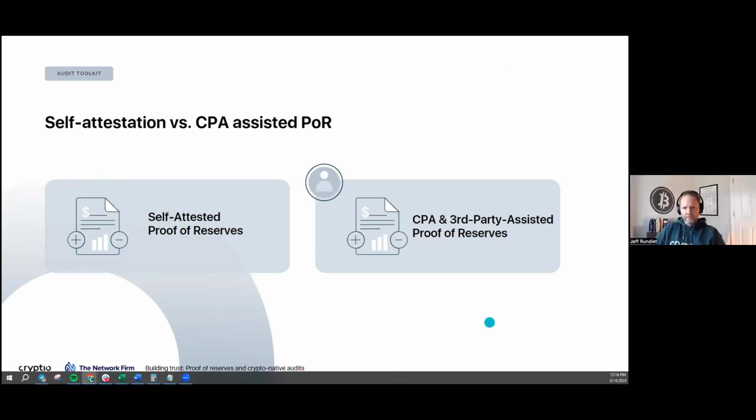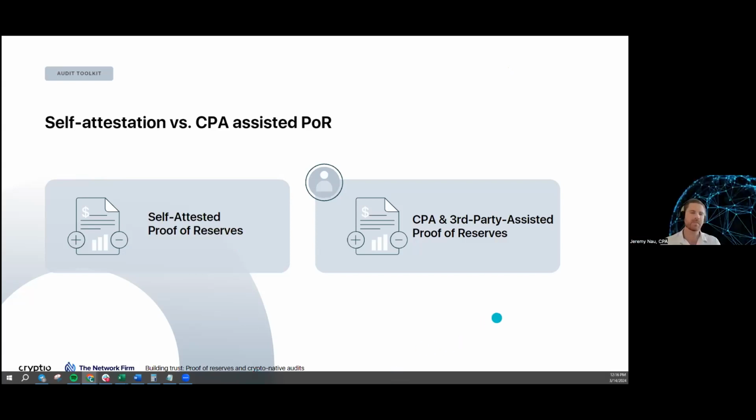Yeah, and what Clayton mentioned, the garbage in, garbage out problem, the ultimate problem with the self-attestations is that they can manipulate the customer liability balances, right? They can put in a big negative balance to understate their liabilities, or take out some big customers that they could be colluding with. So that's the key to why having a third party is important: to check the completeness and accuracy of the customer liabilities, because ultimately that's how you would cheat, by understating your liabilities.